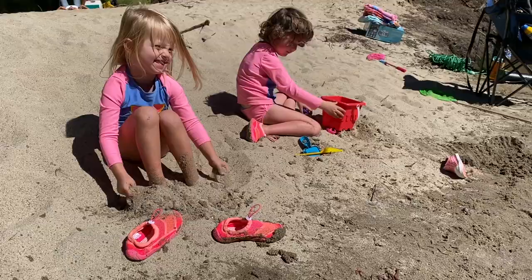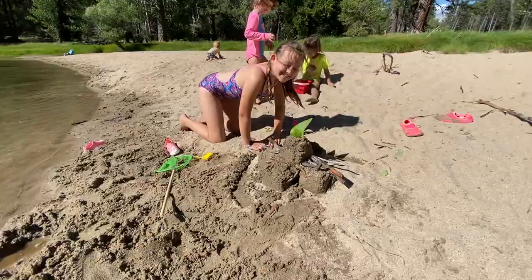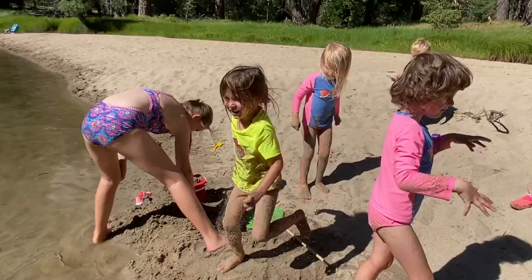Pretty cool, huh? And because it's a sandy beach, it's a good idea to bring some sand toys. Your kids will have a blast. Be forewarned, the water is cold. The water that flows through the Merced River is through ice melt, but our kids did not mind it at all.